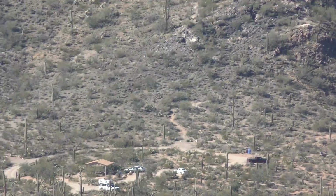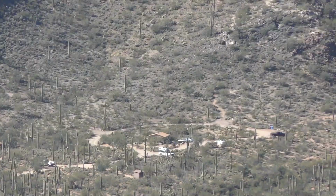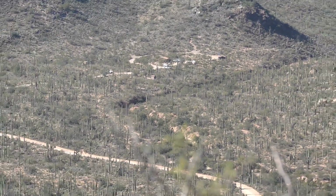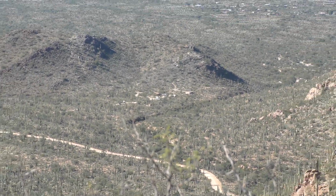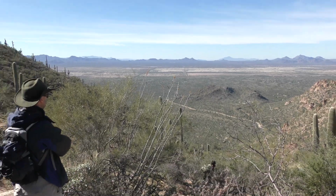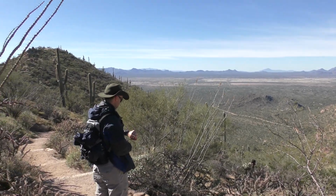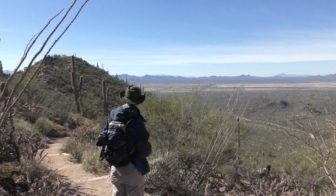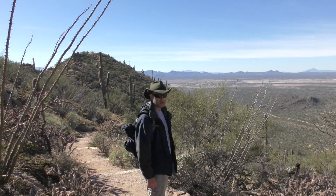We parked way down there, and climb clear up here. Matt, how many steps do you think we came up? How many steps do I have? No, how many steps do you think we came up? Oh, 2 billion? Less than that.